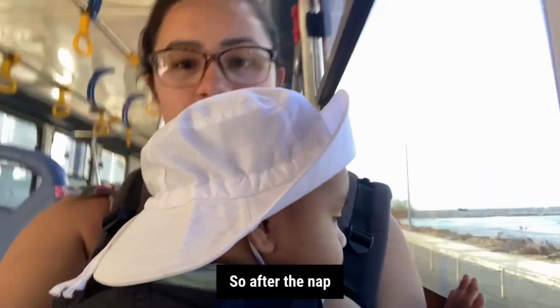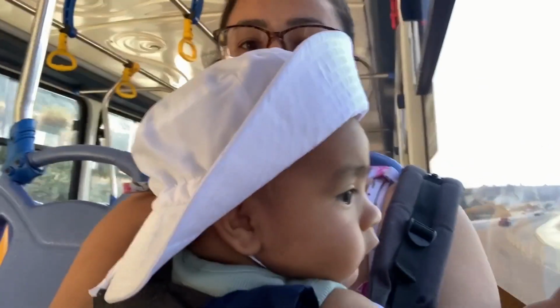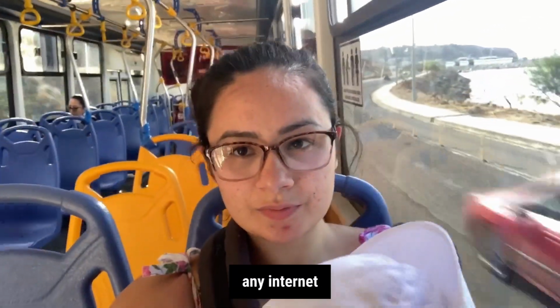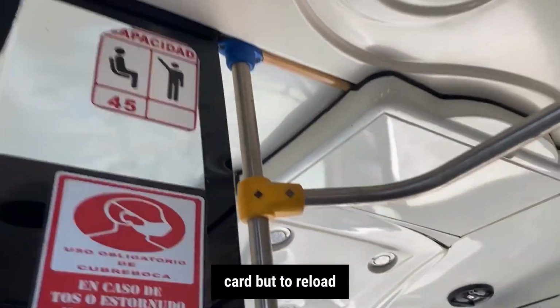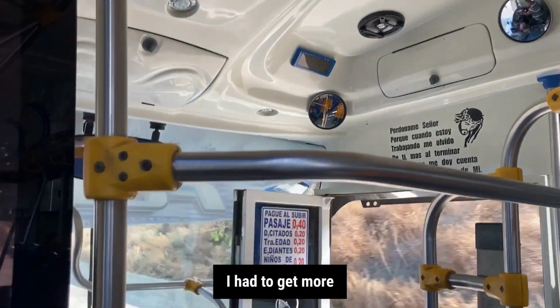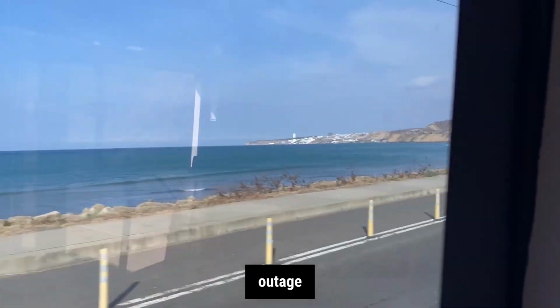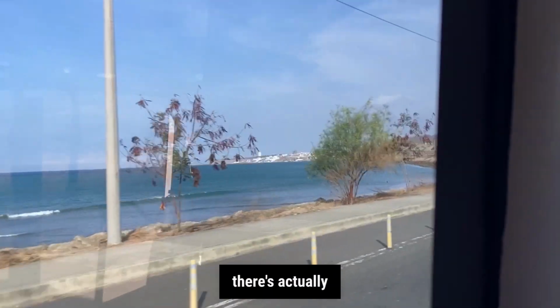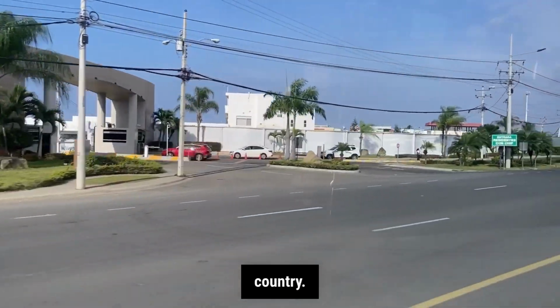So after the nap, we decided to head back, and there was one issue. On the way there, I didn't have any internet, so I asked the driver to stop in the little town there to reload the SIM card that I had, to get more internet so I'd be able to call an Uber on the way back. But unfortunately, there was a power outage, and so we didn't.